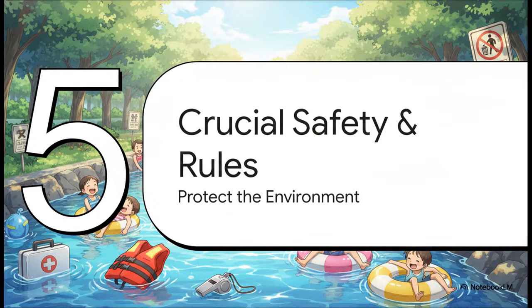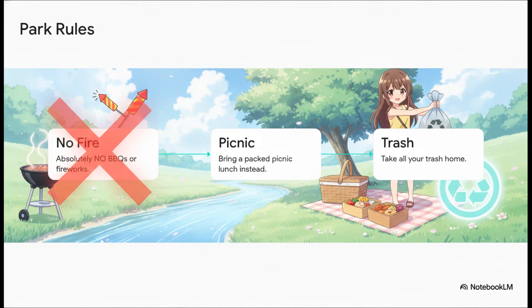And finally, Section 5, crucial safety and rules. To protect this beautiful environment, the park does enforce some strict rules. Step 1, absolutely no fire is allowed. That means no barbecues and definitely no fireworks. Step 2, since you can't fire up a grill, the perfect alternative is packing a picnic lunch or bringing some delicious bento boxes to enjoy in the shade by the water. And step 3, always take all your trash home with you to keep the river pristine for everyone else.